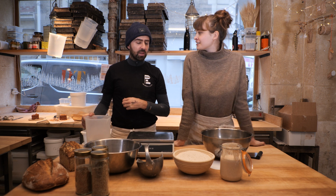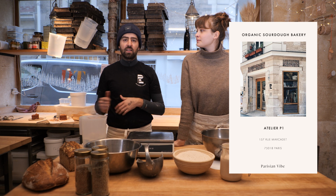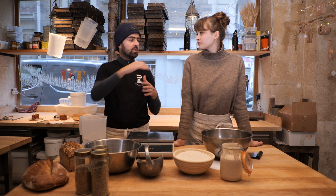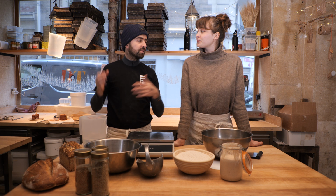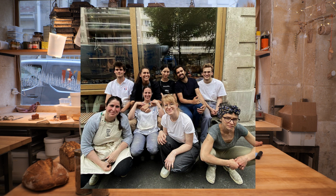So we are in my bakery. It's called Atelier P1. It's in the 18th arrondissement, and it's like an open laboratory where we make all the sourdough bread, and it's all open with the shop. That's really cool. Customers can ask questions about the process, how we make the bread, and speak directly to the bakers.